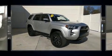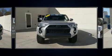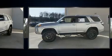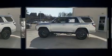Discerning drivers will appreciate the 2018 Toyota 4Runner. With fewer than 45,000 miles on the odometer, this four-door sport utility vehicle prioritizes comfort, safety, and convenience. Under the hood, you'll find a six-cylinder engine with more than 270 horsepower, providing a smooth and predictable driving experience.